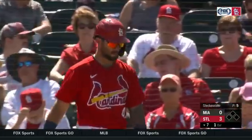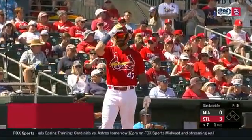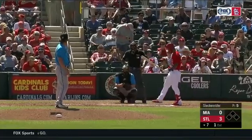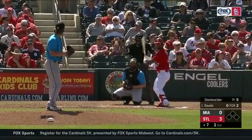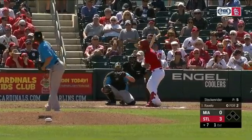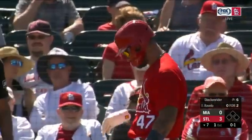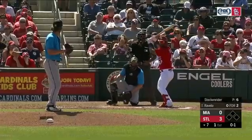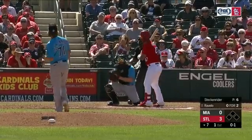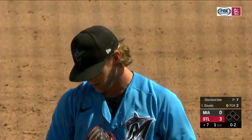Rangel Ravelo. 0 for 2, a pair of groundouts today. Grounded to third, also grounded to second. Breaking ball in there for a strike. I feel like he's really slowing down on that breaking ball. Sure does. He's gonna have to work on that. He wants to make it through a full season. Hitters detect that very quickly. Yes. Word gets out. Absolutely.